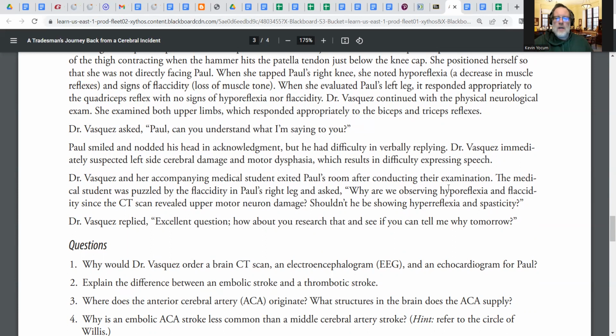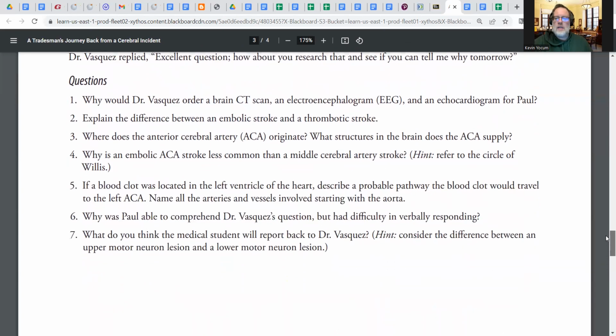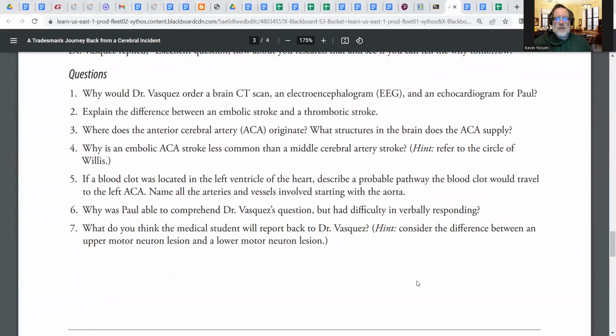So the patient wants to know, why are we looking at hyporeflexia and flaccidity, since the CT scan revealed upper motor neuron damage? Shouldn't he be showing hyperreflexia and spasticity? Great question. Why don't you check in on that, and let's get talking about that tomorrow. All right, well, good. Let's see what ends up happening here.